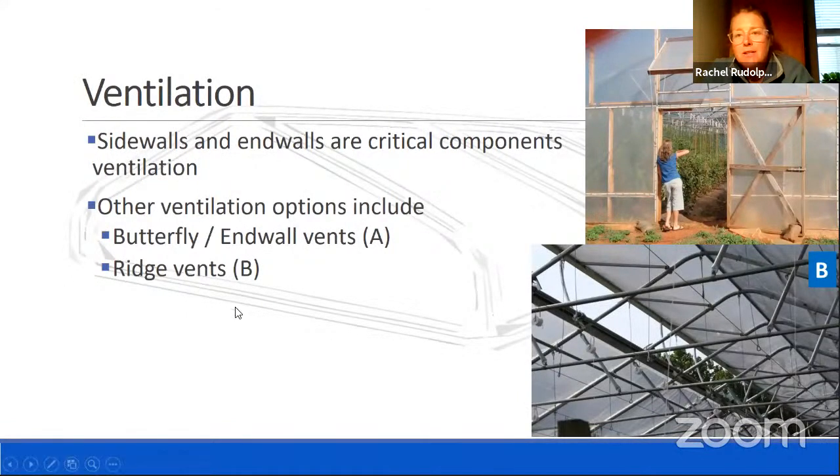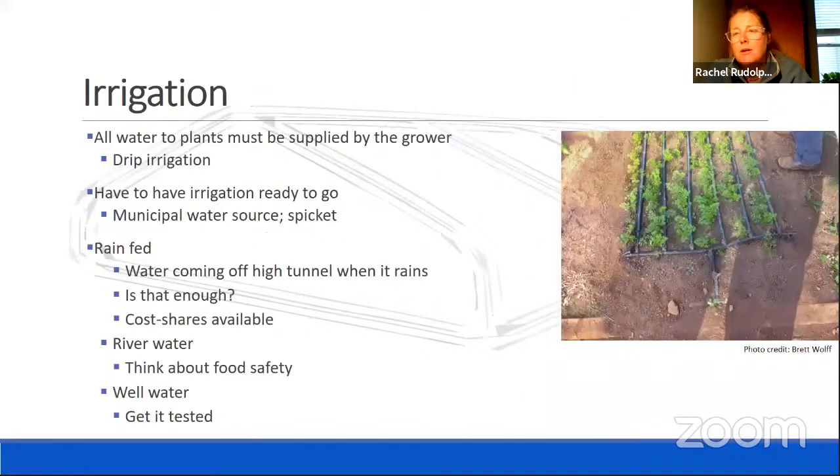You can do all kinds of extra things. This vent, this ridge vent here, this butterfly vent, more ventilation. Right, it can get really hot in these tunnels in the summer, and so you want to keep that irrigation going. If you're in a tunnel, you've got to use drip irrigation, which means you're in control of all the irrigation, all the water.